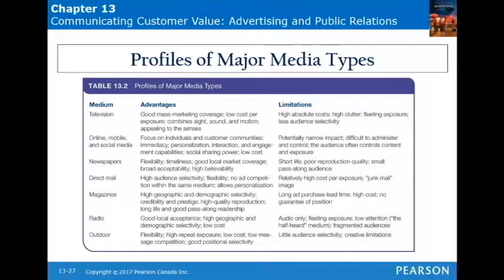Radio: good local acceptance, high geographic and demographic selectivity, low cost. Limitations: audio only, fleeting exposure, low attention, the half-heard medium, heard is H-E-A-R-D, fragmented audiences. And outdoor: flexibility, high repeat exposure, low cost, low message competition, good positional selectivity. Limitations: little audience selectivity, creative limitations.